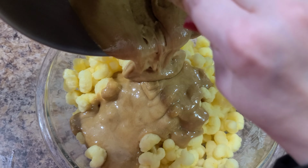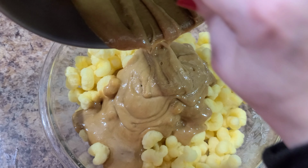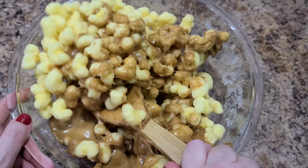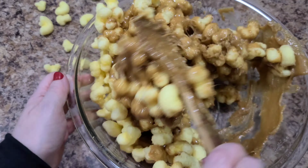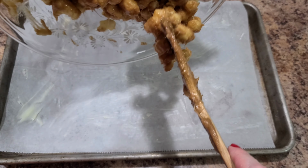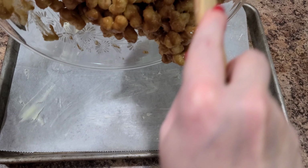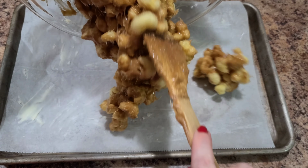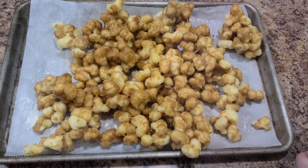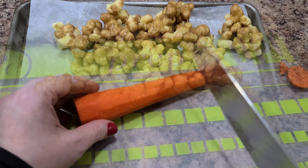Add this over top of your puff corn. I believe I got it from Aldi, a 5-ounce bag of puff corn. Stir it as quickly as you can. We'll try not to make a big mess, but it's gonna make a big mess no matter what. And then you are going to pour it onto a buttered pan. Bake it in your oven at 250 degrees for about an hour, stirring it every 10 to 15 minutes.